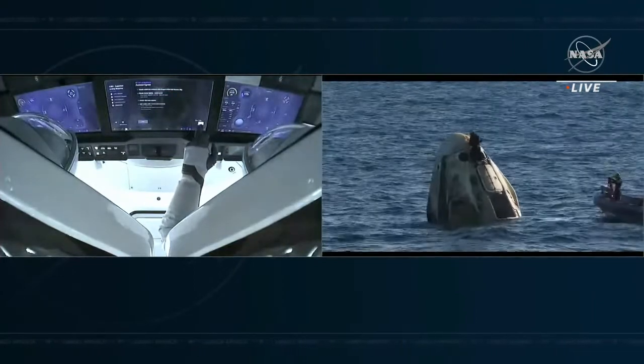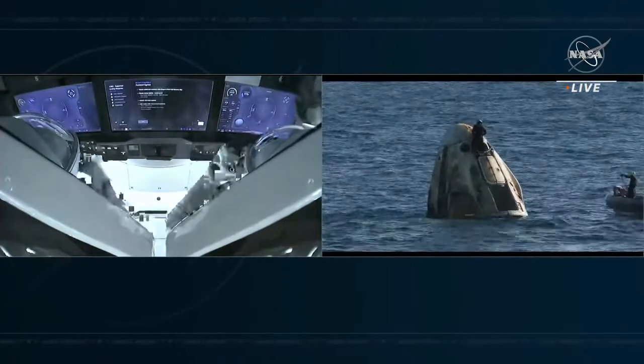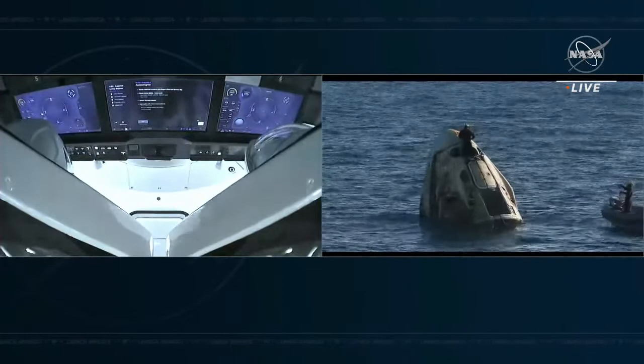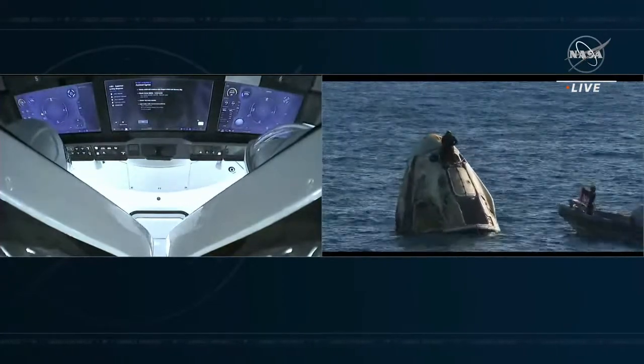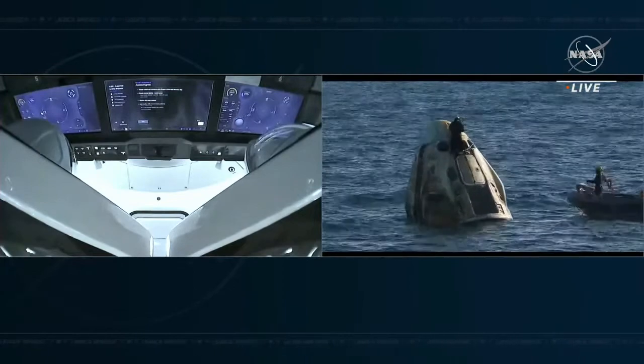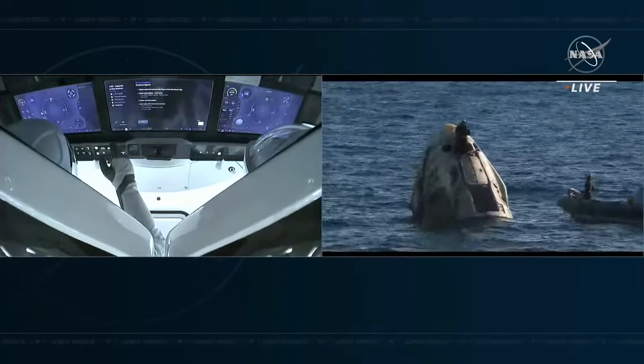So, Brandy, if you're still with us, we did just hear that all of those hypergull checks went as expected, and we can see that the rigging has begun. I'm sure you have a much better view of it yourself on the boat, but can you tell us a little bit more about what the crew on the boat is doing to get ready for the next steps to bring the capsule onto the boat?